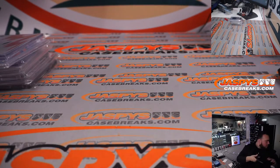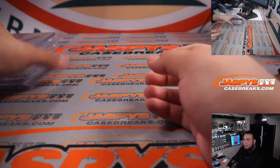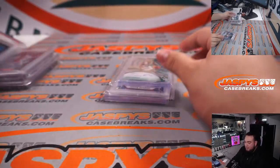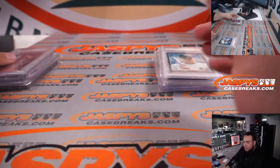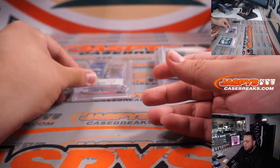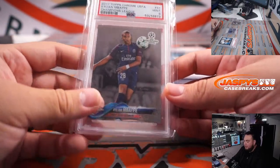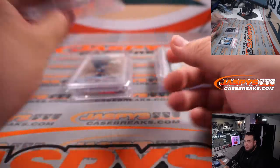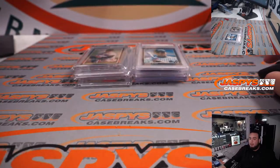So, let's recap the hits again. Kawhi Leonard. We got Herbie, PSA 10. Gary Payton. Derek Jeter. Then we had an Albert Pujols, PSA 10, 2001 Upper Deck. Christian McCaffrey, rookie ticket. Kylian Mbappe, PSA 9, 2017. And Roger Clemens autograph to 85. So there are the 8 hits there.